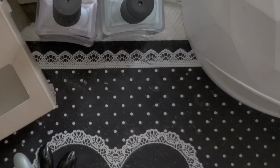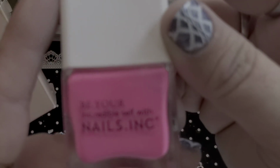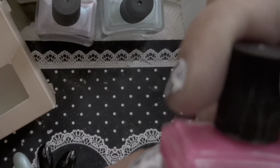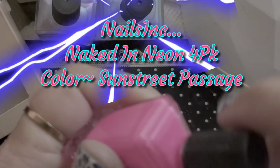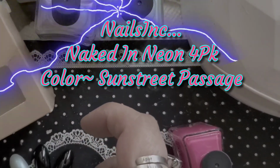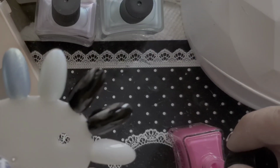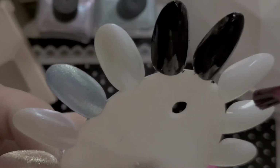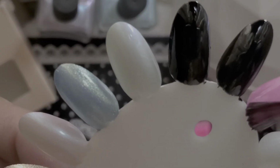And now, while we wait for that, we're just going to go in with these neons from NailsInc. So here's the pink one called Sun Street Passage. And I actually used this one and did Nike designs. I put some Nike stickers on my right hand, and I did the yellow and did Adidas on the left. And they were super cute.